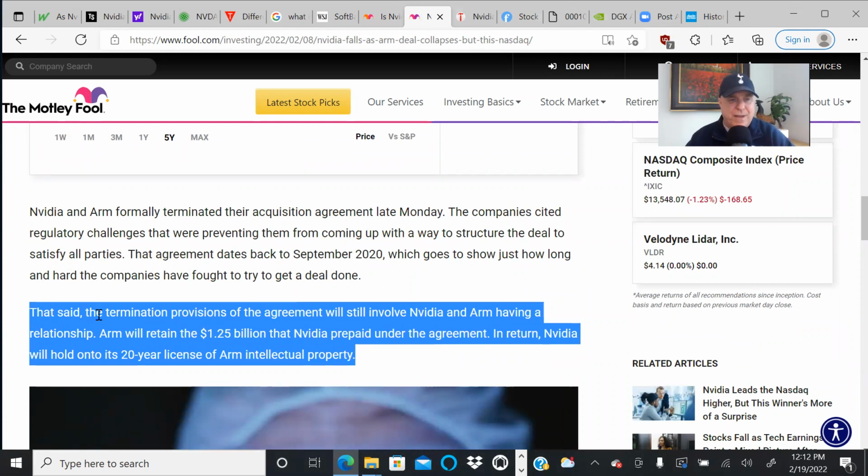Well, the reason that happened is that the termination provisions of the agreement will still involve Nvidia and ARM having a relationship. ARM will retain the $1.25 billion that Nvidia prepaid under the agreement. In return, Nvidia will hold on to its 20-year license of ARM intellectual property. So instead of paying $80 billion, more than double what this company is worth, for the right to use and license ARM, they're only going to pay $1.25 billion. Now they have all their technology for the next 20 years and did not have to pay $80 billion for it. And so this is the reason why the stock popped.